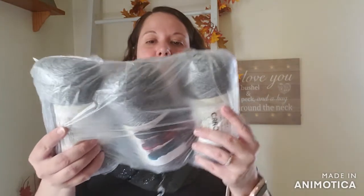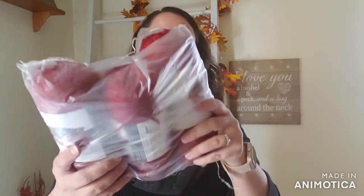And then I use gray heather a lot as well too. It's one of my favorite colors. I love gray. And I got the autumn red, which I go through a lot. I actually have a baby set that's going to use a lot of autumn red, which you guys will see here before long.